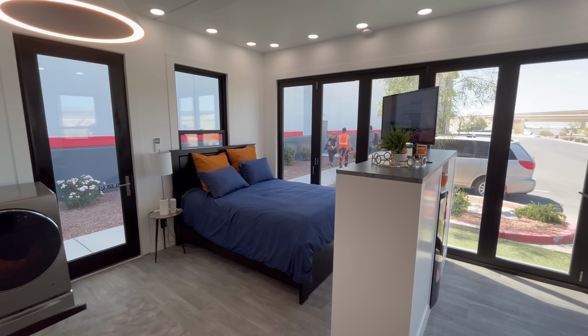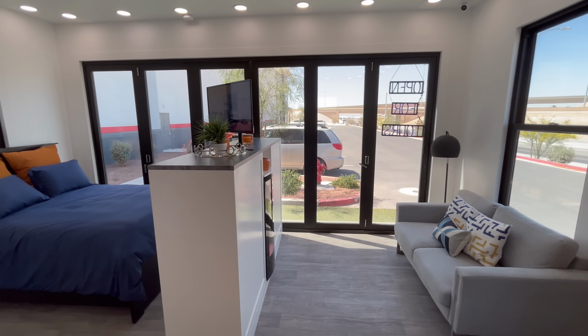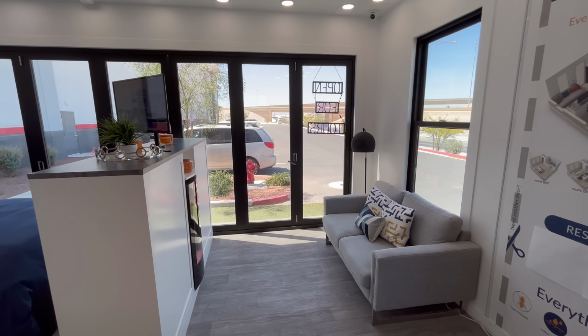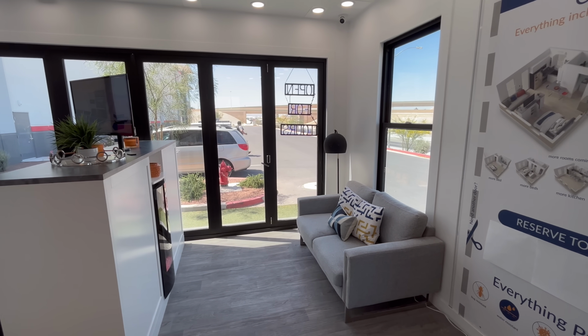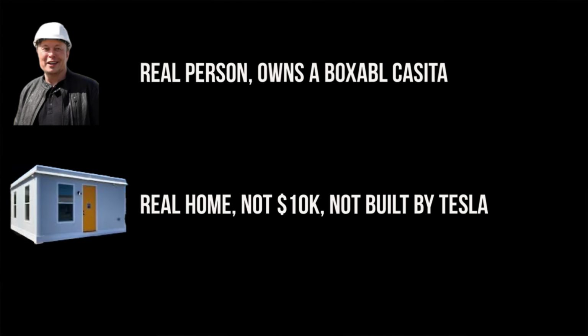Pfft, who's not clicking on that? It's something everybody wants to see. It's just not real. The video would be about the Boxabl Casita, a completely different home altogether. I think what confused people was parts of the story were real and parts of it were fake. Elon Musk is a real person. He does own a Boxabl Casita. The Boxabl Casita is real, but it isn't built by Tesla and it definitely isn't $10,000.